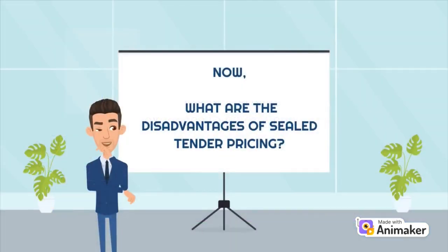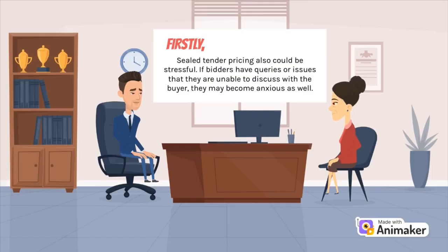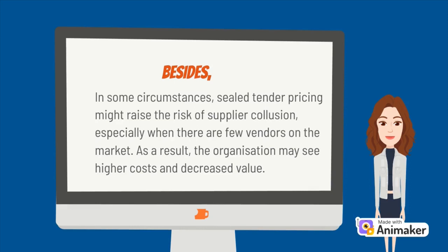Now, what are the disadvantages of sealed tender pricing? Firstly, sealed tender pricing could also be stressful. If bidders have queries or issues that they are unable to discuss with the buyer, they may become anxious as well.